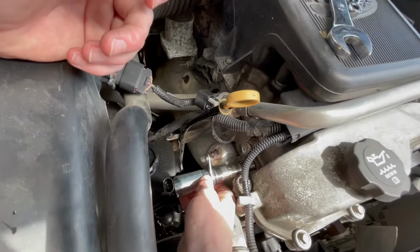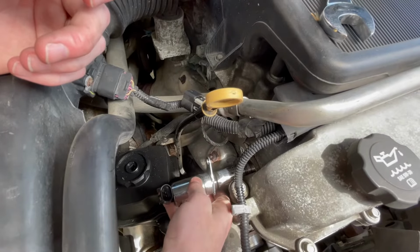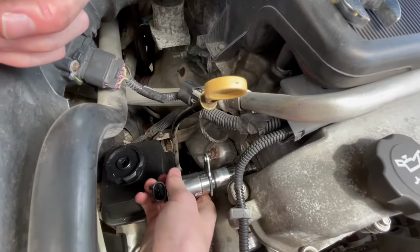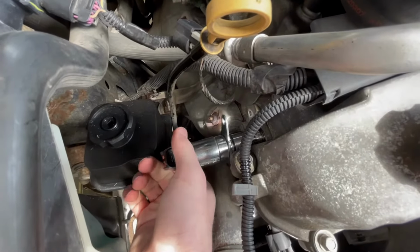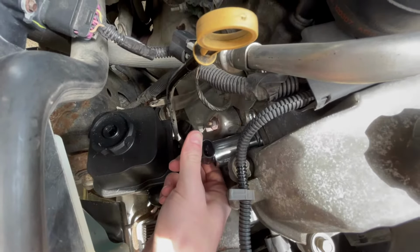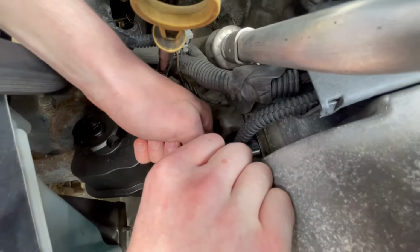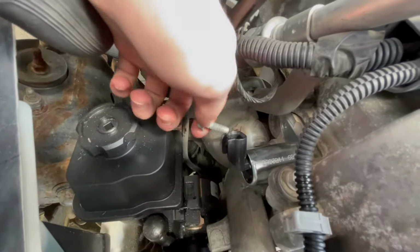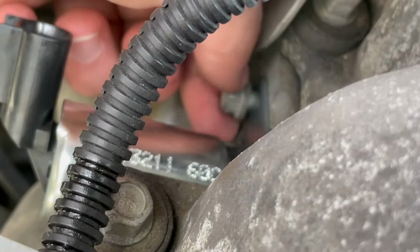Yeah, it should just slide in, and then once you get to that O-ring, you might have to give it a couple of twists and push it in. So make sure it goes in straight. Okay, there we go. Now you're getting to that O-ring, so you want to go ahead and push and kind of give it a little bit of twist left and right. There you go. Yep, so we're going to go ahead and put that 10mm bolt back in. Just tighten it until your fingers pop, and then that's how you know you're torqued.